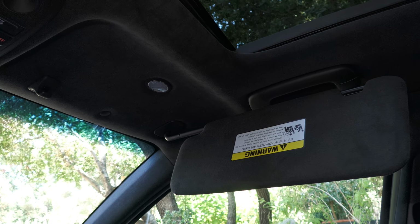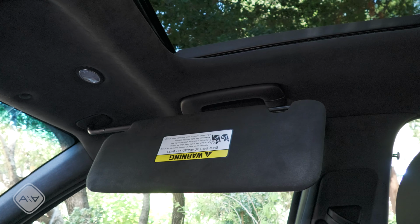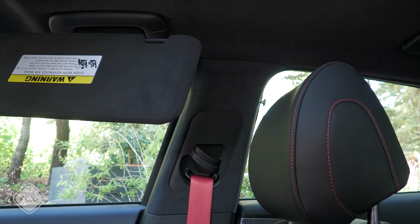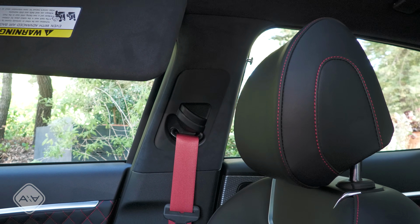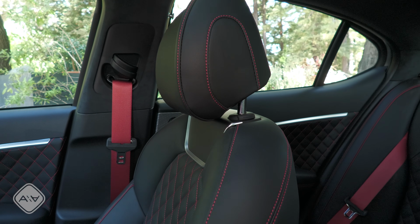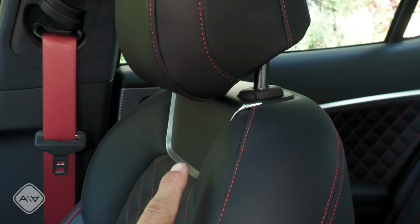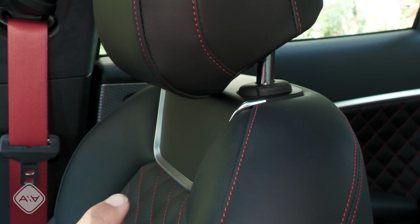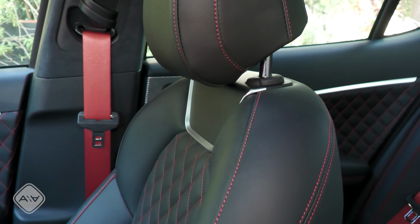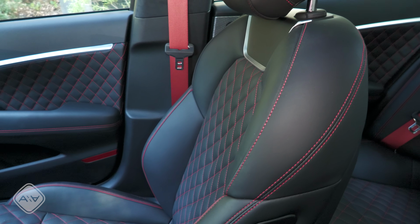A lot of folks have been asking me to comment on sun visors. The sun visors in this model are a sliding design, which is definitely a nice touch. We find two-way adjustable headrests for the driver and front passenger, and all 5 seating positions get the red seat belts you see here. As you'd expect in a sports sedan, we have a ton of red stitching going on in here. A little interesting touch is this plastic insert right there in the seat back. It has some trim that mimics what's going on the doors and on the dashboard.